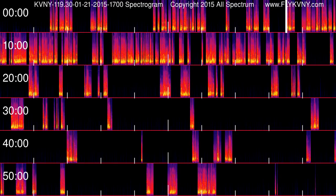Tower, Falcon 257 Alpha Lima for a visual, 3-4 left. Falcon 257 Alpha Lima, Van Nuys Tower, enter left base, runway 3-4 left, 2 departures prior to arrival. Okay, base for 3-4 left, 257 Alpha Lima.